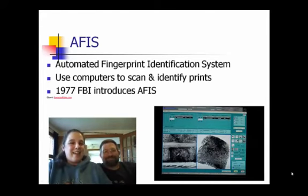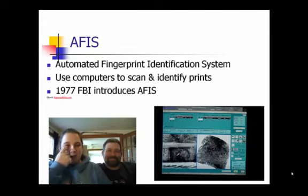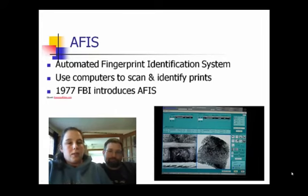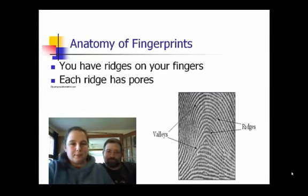That's right. AFIS, if you guys watch NCIS, you probably hear this a lot. Abby, the character, refers to this. It is the Automated Fingerprint Identification System, and they're computers to help you scan and identify prints. Did you ever type some in? No, we never typed any in. We just sent prints out that we needed to have identified. And the FBI introduced AFIS in 1977, which is really old, when I was born.